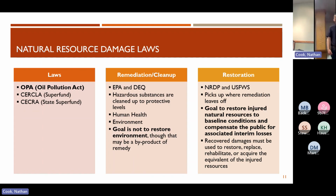And our goal in restoration is to restore those injured natural resources to baseline condition, and to compensate the public for associated interim losses. And recovered damages must be used to restore, replace, rehabilitate, or acquire the equivalent of those natural resources. So you've heard me say that a few times, but that's really important: the actions that we're going to take have to fit that: restore, replace, or rehabilitate, or acquire the equivalent of those resources that we lost during the oil spill.